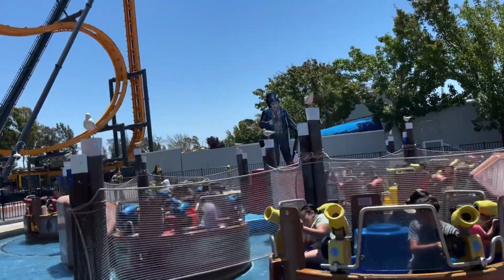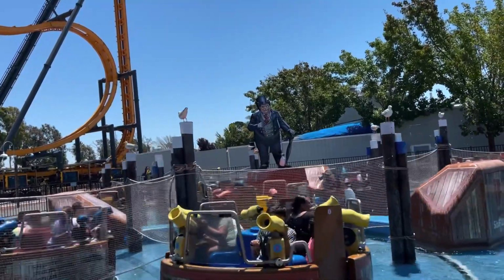It drains. Like the platform, you see the ride platform, it raises.